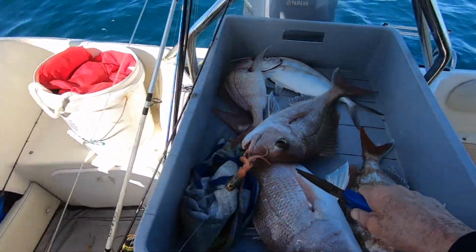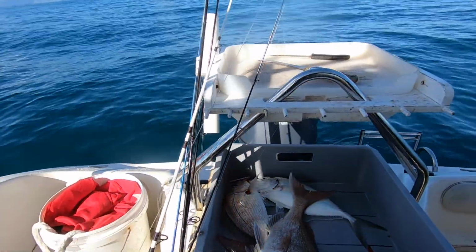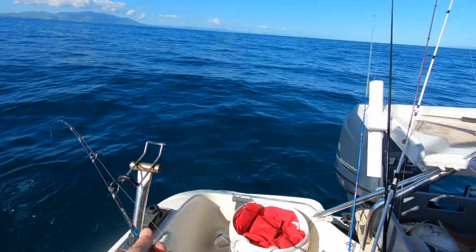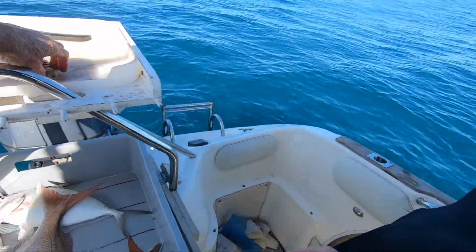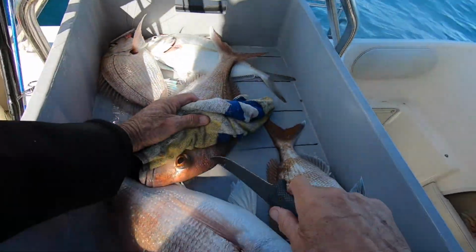Oh, those are beautiful. Look at him fighting away. Whoa. Let him go if he wants to. Don't be too hard, in case he's only lip hooked or something. Well, these must have been the fish that were here yesterday. Yeah. And good old Mr. Gannet told us where they were. Good size one, this one. There's yours, I think.